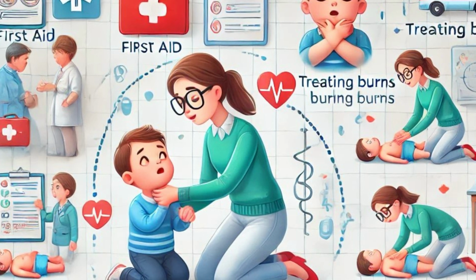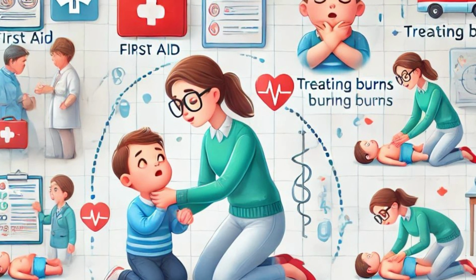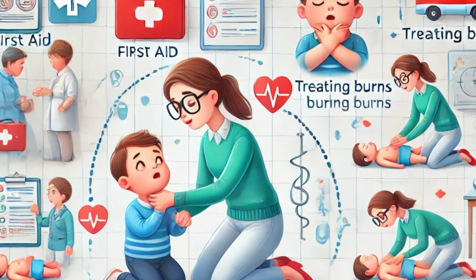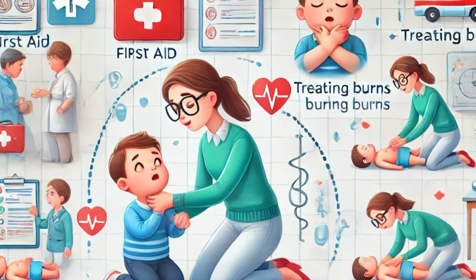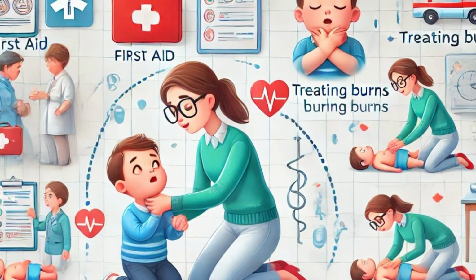Speaking of preventative measures, let's discuss water safety. Drowning is a leading cause of accidental death in young children. Water safety is paramount, especially for families with young children and access to pools or bodies of water. What are some essential water safety tips for parents and caregivers? Never leave a young child unsupervised near water, even for a moment. Teach children to swim early and enroll them in age-appropriate swimming lessons.